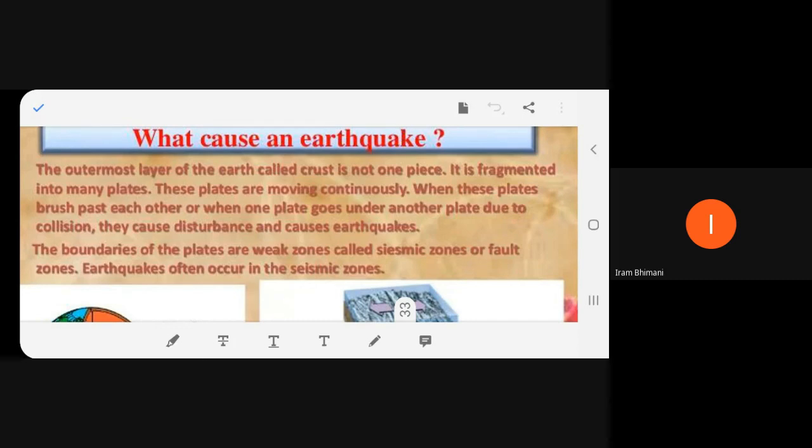Into many. Properly, Tanzil. Is it you, Tanzil? Hello. Yes, ma'am. Read properly, please. The meaning is lost. If you keep a break in between the sentences, the meaning is gone. Please continue with the sentence. These planets are moving continuously. These are not planets, beta, these are plates. You have to read properly.